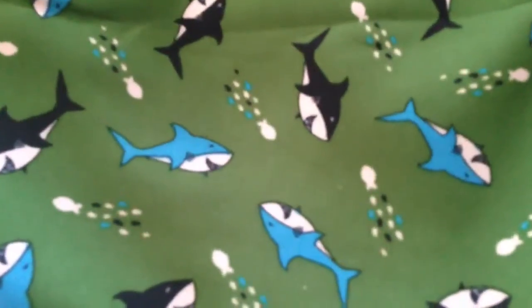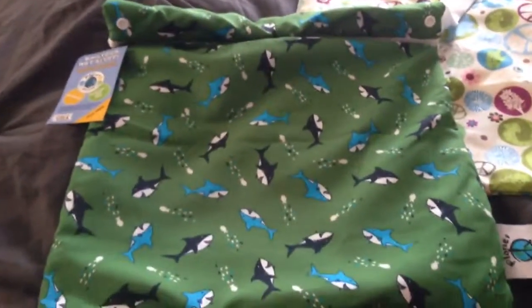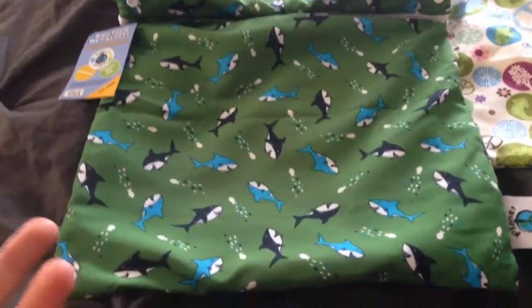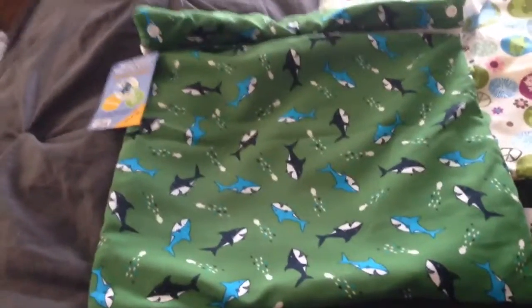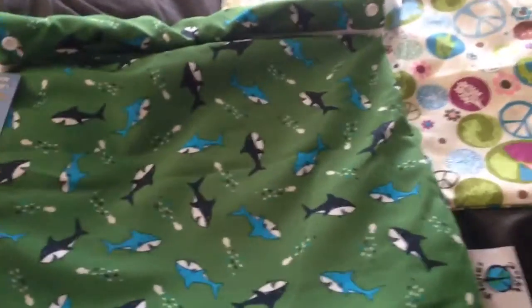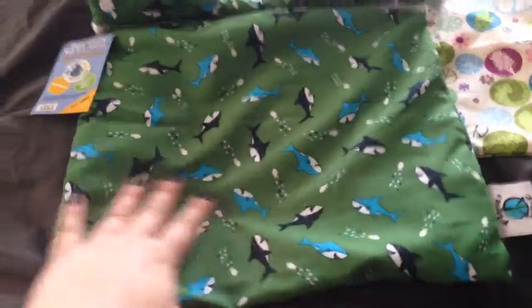And this print, I thought this was really cute. It's called Shark Week, and you can see it has little sharks and like fishies on there. And I thought that was just kind of cute and fun. And you know, if someone's like coming over or whatever, it's not necessarily really apparent that it has anything to do with periods or cloth diapers. I don't have a child, so I don't use those, but you know what I mean. I think it's relatively discreet, but kind of cute and fun looking.